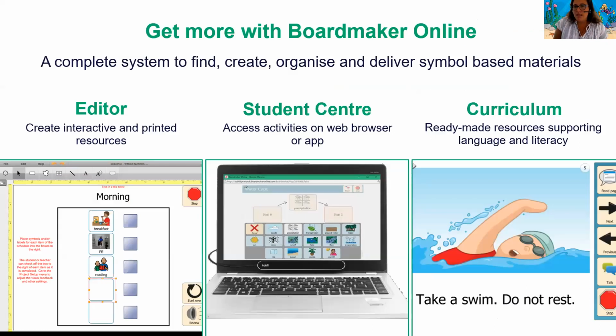So let's dive in. Using the Boardmaker Student Center, which is one part of the Boardmaker Online full system. Some of you are already using the editor. You've been to webinars or you know how to make printed materials. I think that's where it starts for most of us when it comes to Boardmaker. But you may have ventured into creating interactive resources, a wonderful way to include your kids who can't pick up a paper and a pen or hand a laminated piece of paper over to someone.